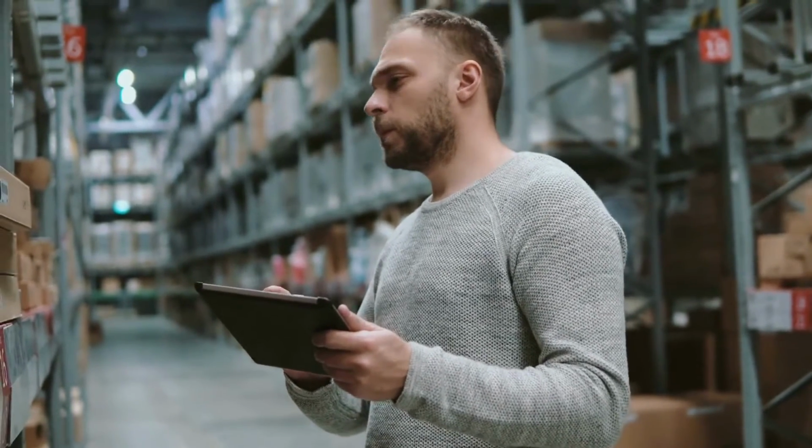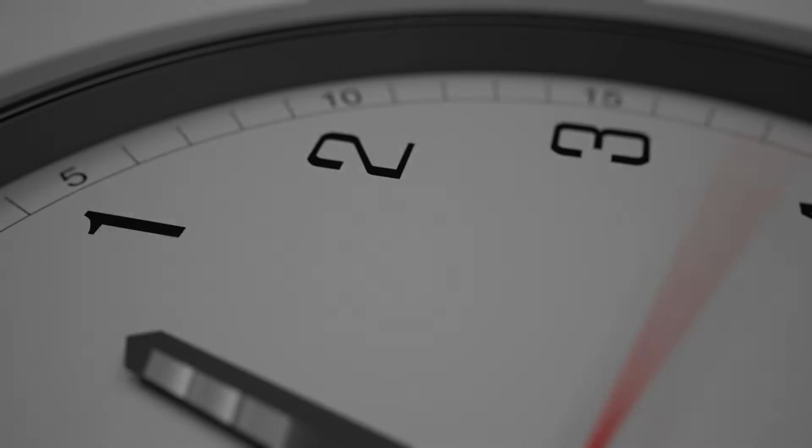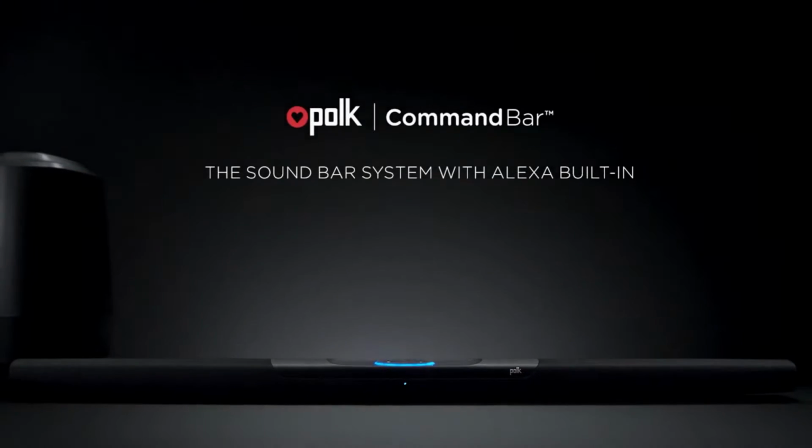In order to even make this list, we've tested 18 soundbars and home theater systems from top brands like JBL, Bose, Sony, Samsung, LG, and so many others. We value your time, so we try to keep this rundown short and concise, with as much detail as possible. At number 4, we have Polk Audio's Polk Command Bar.